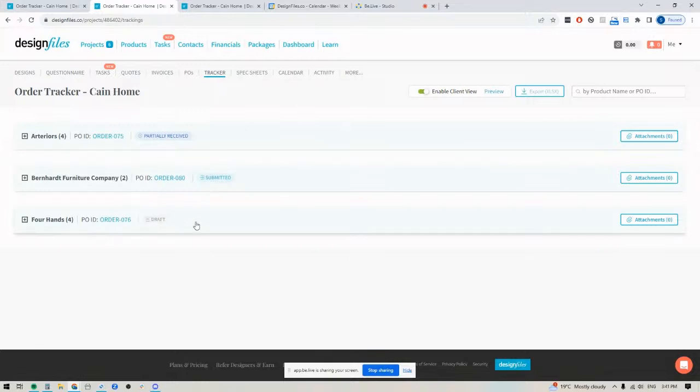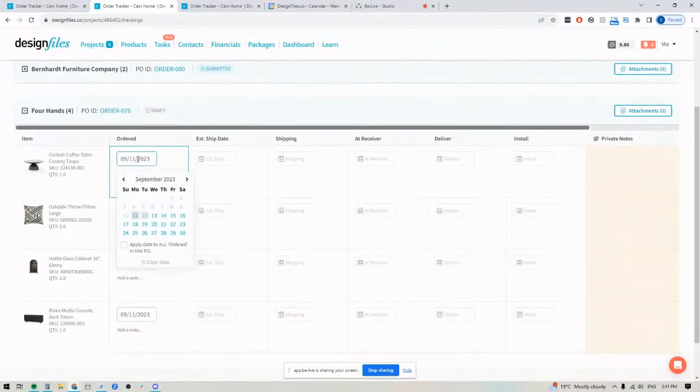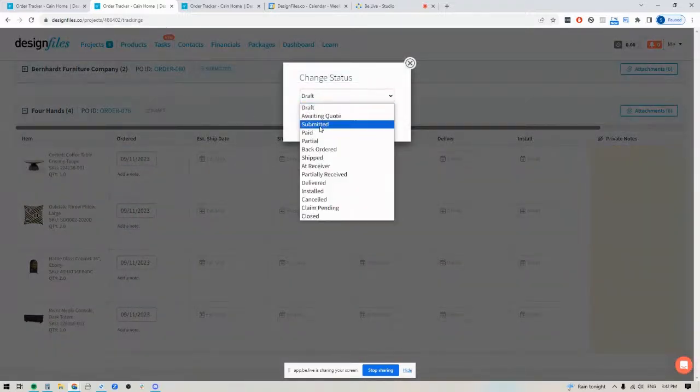Okay. So if I open this up and let's say I go ahead and add the date for when I've actually placed this order, just keep in mind that you do need to change the overall status of the order here. So we want to make sure that this is not left as draft. We need to show that this order has been submitted.